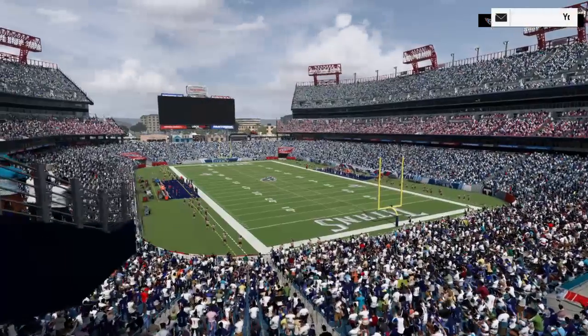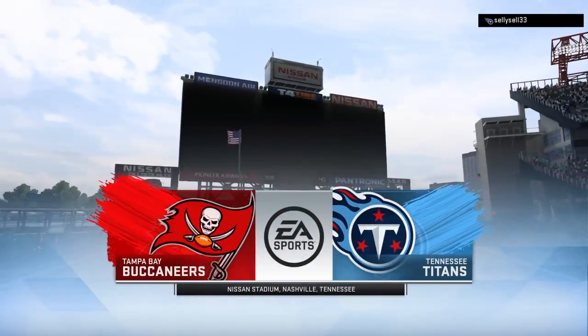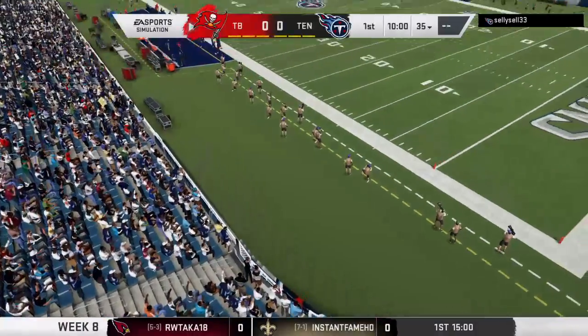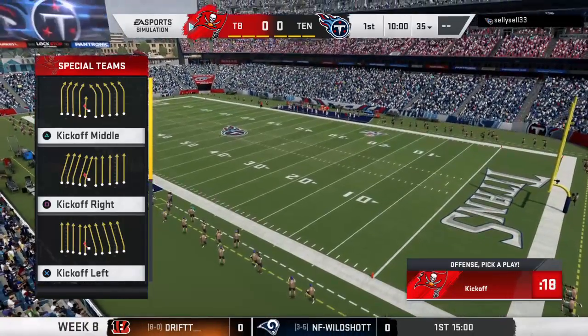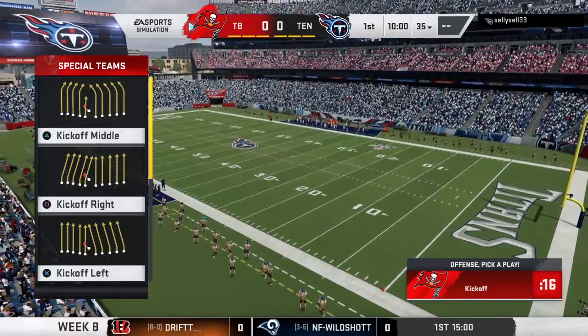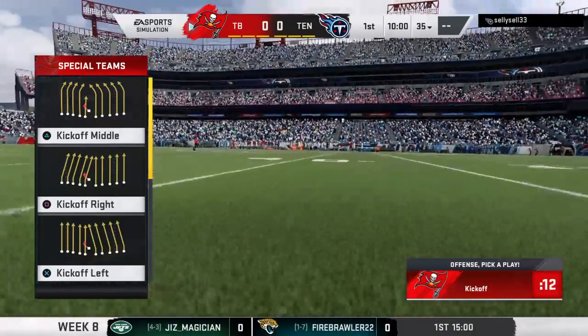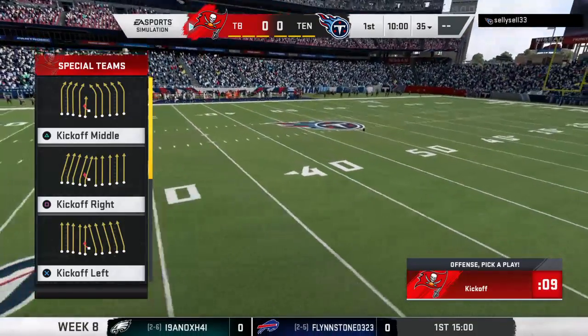Just off the east bank of the Cumberland River and across the water from the Tennessee State Capitol building, there's a look at Nissan Stadium in Nashville. The whole of downtown Nashville likely still reverberating with the sounds of the Titans taking the field a moment ago. They're ready for football as their Titans are set to match up with Jameis Winston and the Tampa Bay Buccaneers.